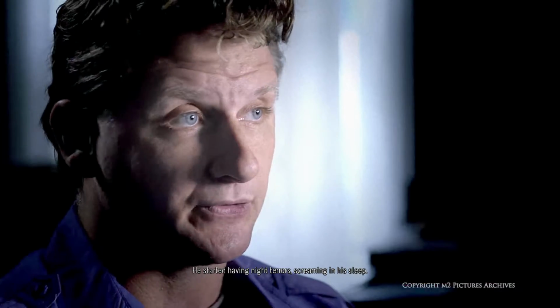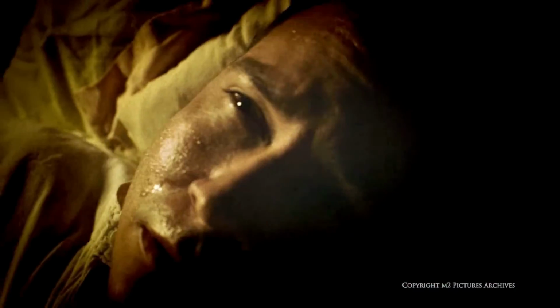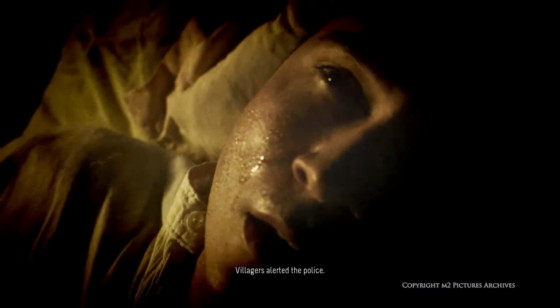After a few nights, it became clear that something was wrong. He started having night terrors, screaming in his sleep. I am the Wendigo! Villagers alerted the police.